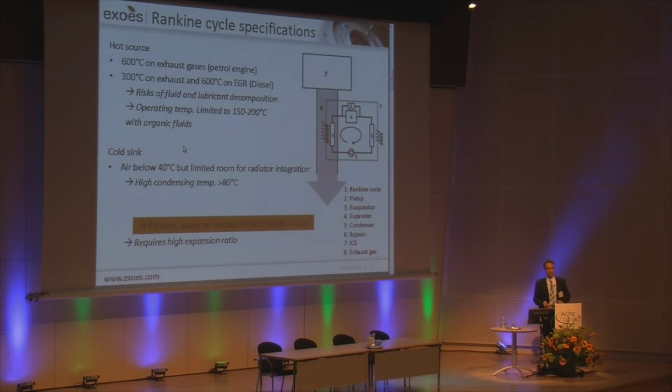When you take these constraints into account, you can see that ethanol, water, or a mixture of ethanol and water fit best to these constraints. That's why I totally agree with the former speaker, and we also look at these fluids first. And to use the full potential of this fluid, you need a high expansion ratio on your expansion machine. That's why we use a piston expander in my company.